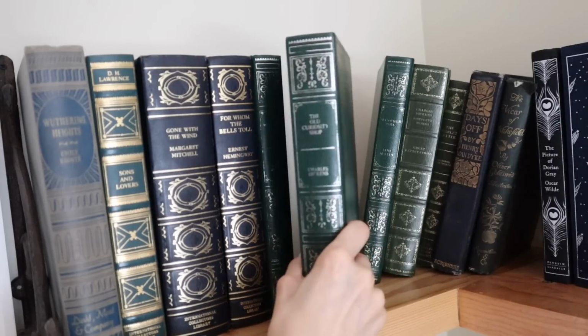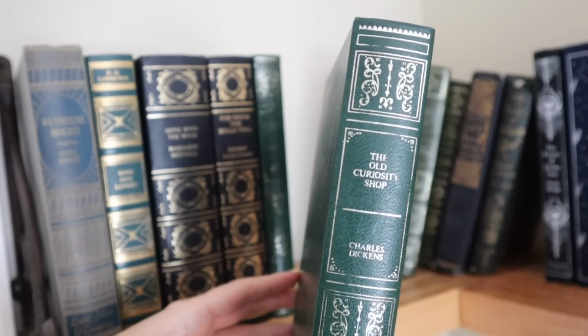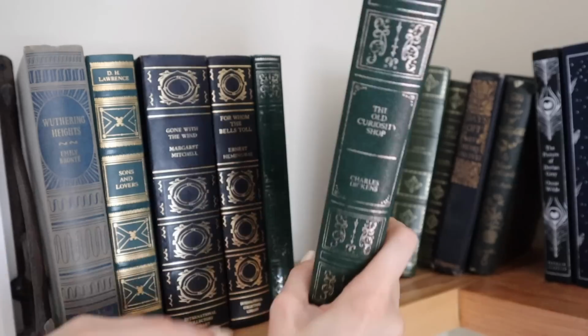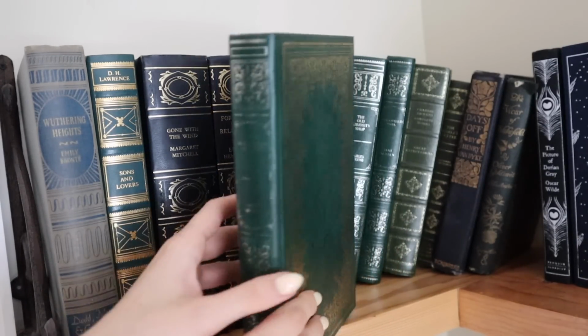And then I have, they're from the same edition, publishers. They're the same editions. This one is The Old Curiosity Shop by Charles Dickens. So beautiful. Again, looks the same thing, same color. And then the last one that I have is Wuthering Heights by Emily Bronte.